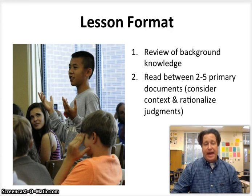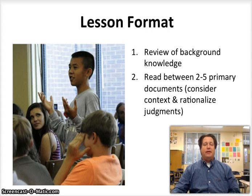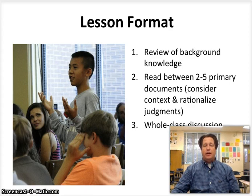And the conflicting accounts in the documents force students to evaluate the level of truthiness, thank you, Stephen Colbert, in the claims. They force students to consider the context, to rationalize their judgments. Finally, students participate in whole class discussion along the central question of the lesson, and the students are required to use evidence from the documents to substantiate their claims.